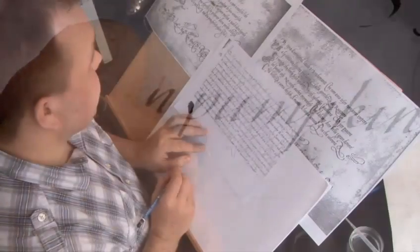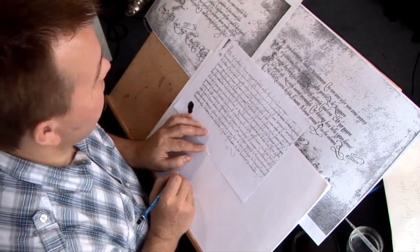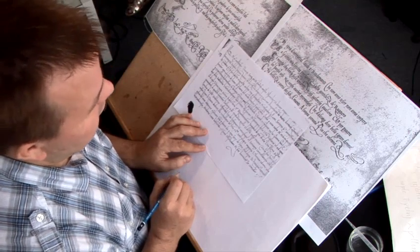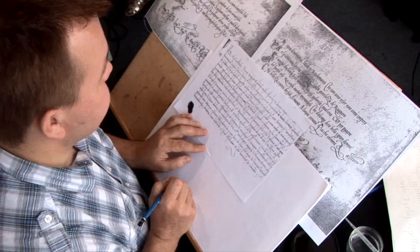What is beautiful writing and how can you write beautifully? How can you bring your beautiful handwriting together? Don't worry if your handwriting is not beautiful. You can learn to do beautiful handwriting.